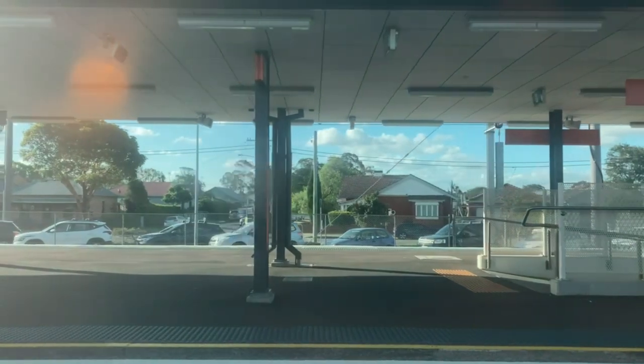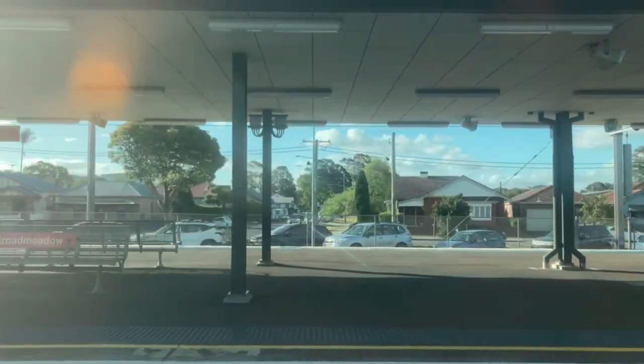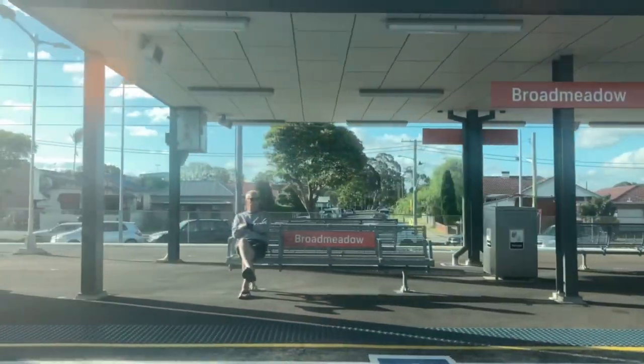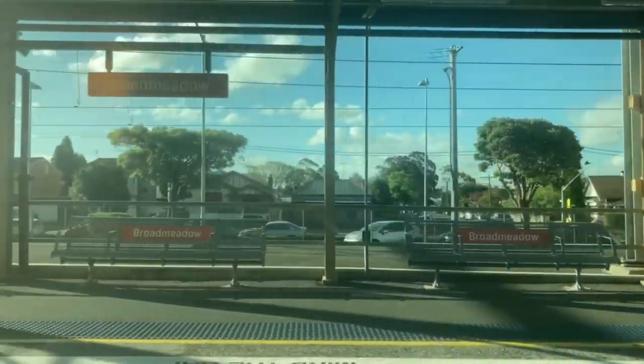The station itself opened on the 15th of August 1887. It serves the regular main line between Sydney and Newcastle. And it's also one of the major freight corridors heading between Sydney and Brisbane and major regional centres in New South Wales.